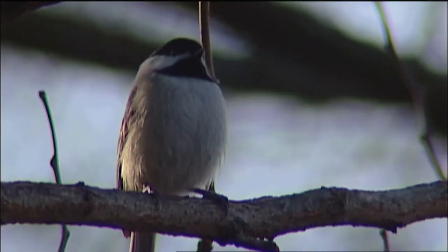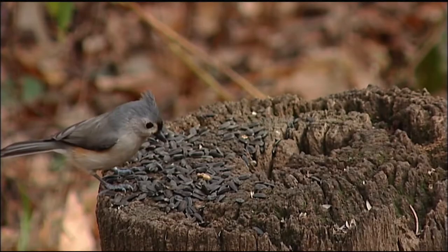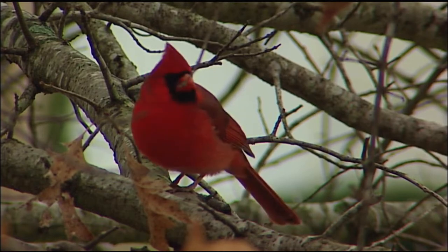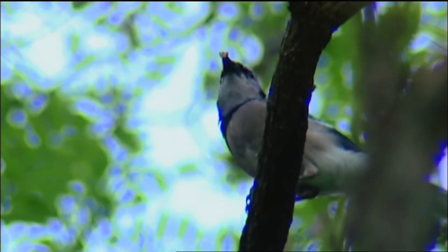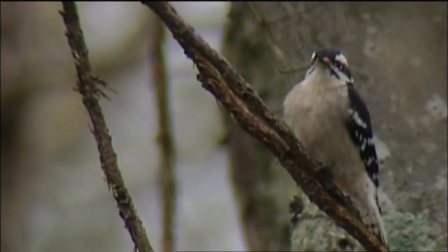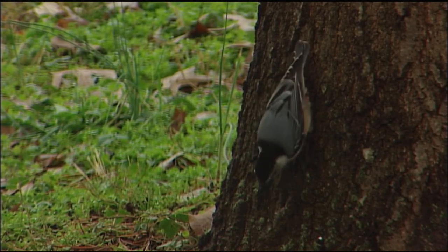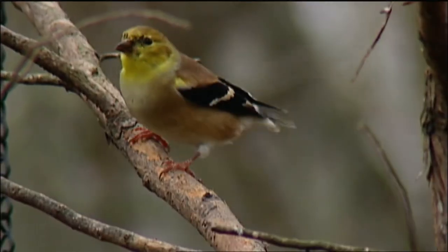Some of the birds you're most likely to see are Carolina chickadees. They've got the black cap and the black chin, the tufted titmice, and they have a crest, and that's another identifying characteristic. The northern cardinals, in male and female, the male is going to be the bright red, the female is going to be the duller brownish color. You're going to have blue jays, for sure. You're going to have the red-bellied woodpecker, the downy woodpecker, possibly the hairy woodpecker. On the ground, you've got the mourning doves, and you've got things like the white-throated sparrow. There's also the white-breasted nuthatch, the dark-eyed junco, the house finch, the Carolina wren, and the goldfinch.